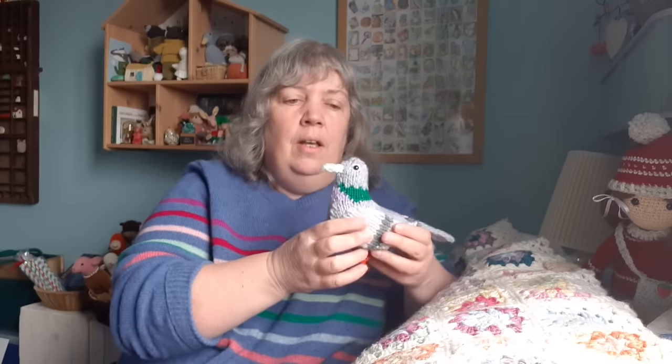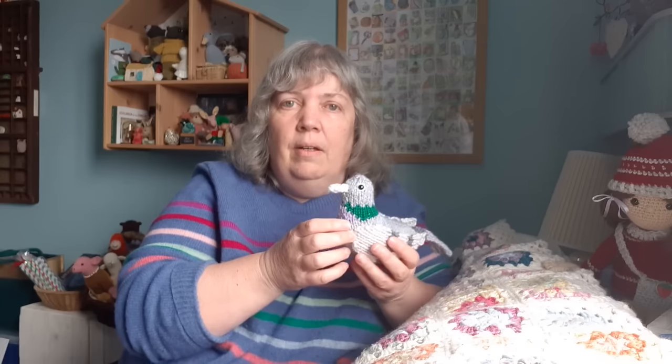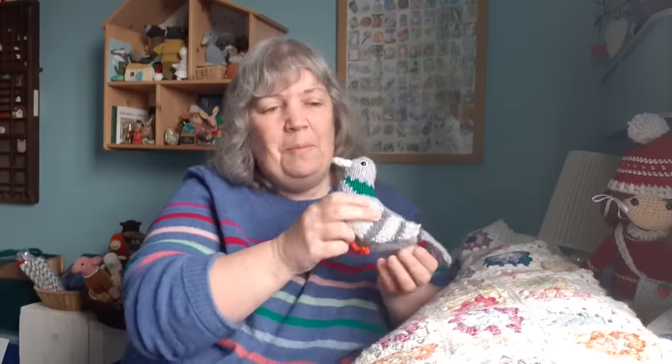So I knitted Winkie from a book that I've made quite a few birds from called Knitted Aviary by Sue Stratford. And the other birds are smaller than the pigeon. And the pigeon in the book looked like it was going to be the same size as a robin, for example. And so I decided I wanted to make her more life size. And I didn't have any Aran weight yarn in my stash of the right colours, because obviously I needed the right colours for a pigeon.